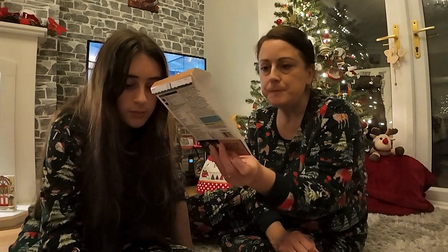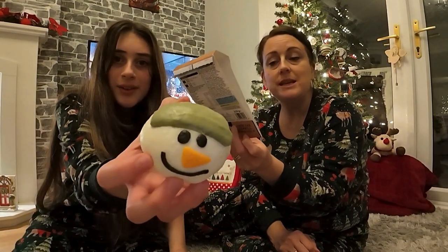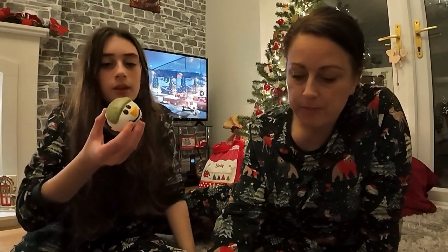Yeah. Right, next, I think we should get to the, look how cute these are, the snowmen bao buns. Is that what they're called, bao buns? Bao buns. So these are bao buns filled with vegetables in a hoisin plum sauce. Right, you've got the red one. I've got the red one. Okay, these might have cooled down a little bit now. You just put these ones in the microwave, whereas everything else goes in the oven. Cheers, Em.